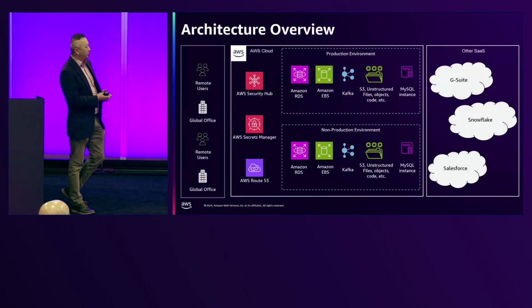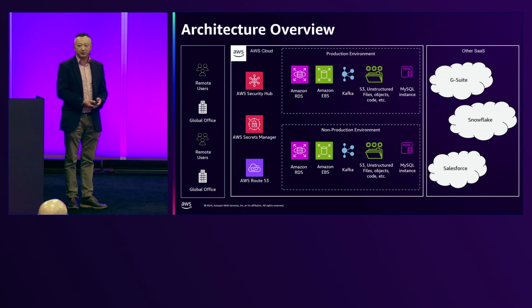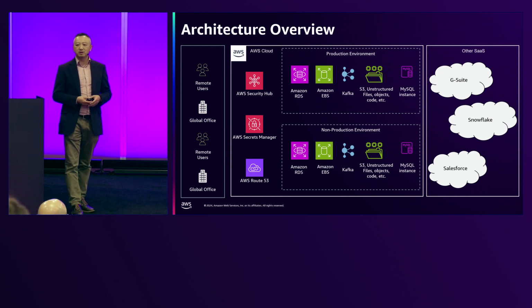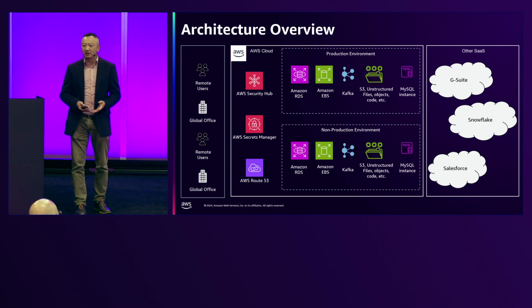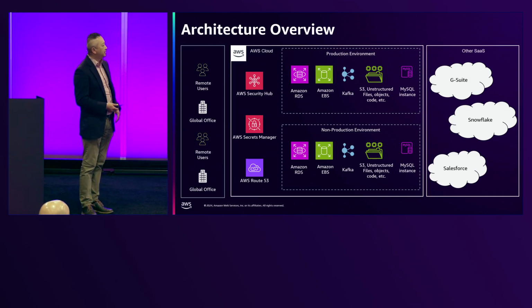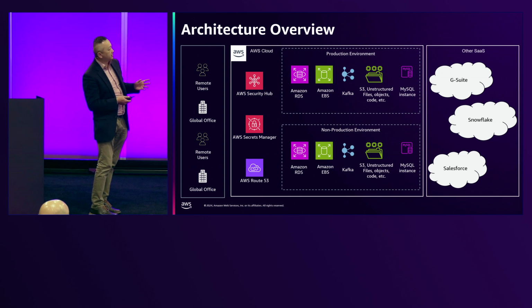So let me give a little background of our architecture here. On the left-hand side, you can see that we have a global workforce. We have users in the United States, in Pacific Asia, and also in Europe, all over the world. Our platform focuses on AWS. That is the backbone of our data. We have different integrated AWS services that handle processing our data. Besides AWS, we also have data in SaaS platforms, such as Salesforce, Snowflake, and G Suite.